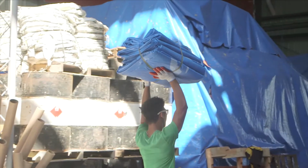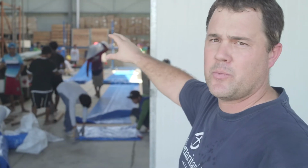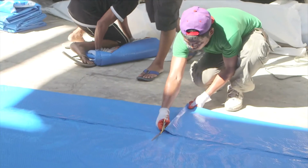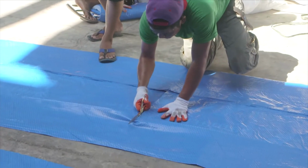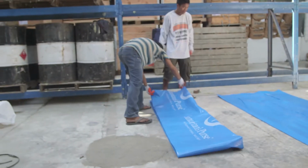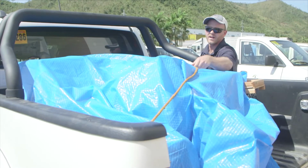Behind the rolls of tarp, you see our aqua tabs. Those are point of use water treatment, and those are already being sent out to the field as we speak. 80% of the houses in this area have been destroyed. Access to potable water is limited, so we'll be first meeting the needs of water and shelter, and then we'll be looking at other needs after that.